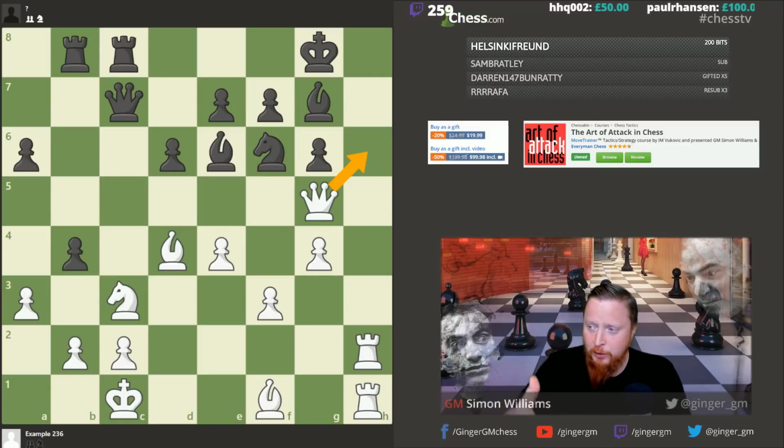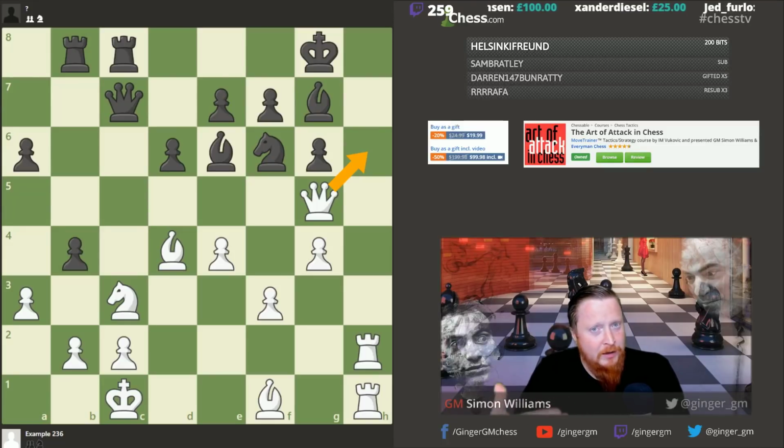If you can't calculate all the way to the end in a complex situation, if you can see a perpetual check somewhere, then you can cheat a little bit, because a draw's not the end of the world in a position like this. So you can get to the position where you have at least a draw, and then you can rethink. It might be a bit clearer because you played a couple of moves.